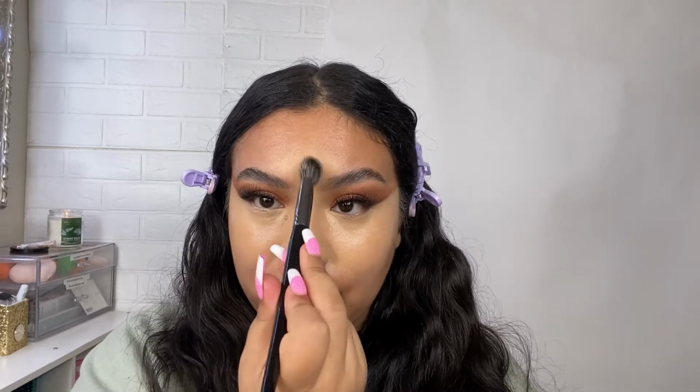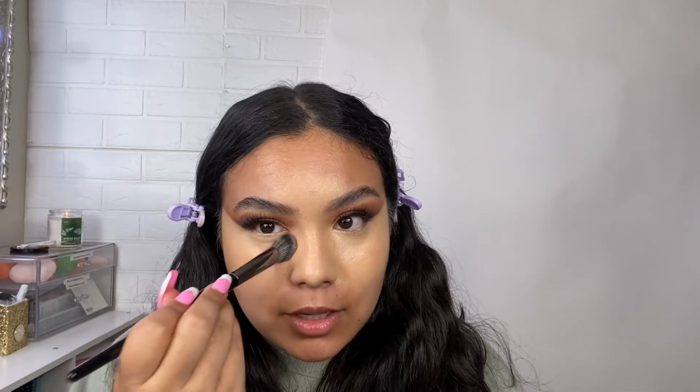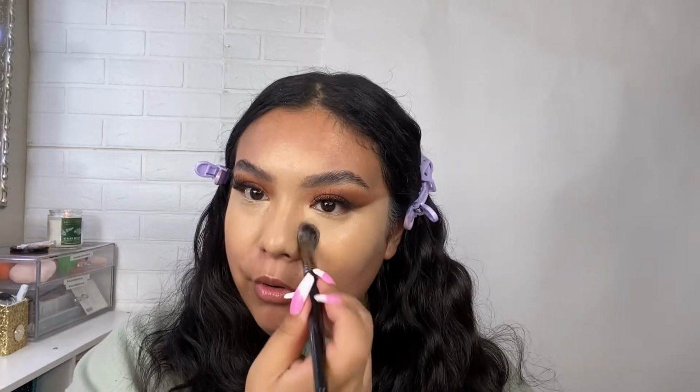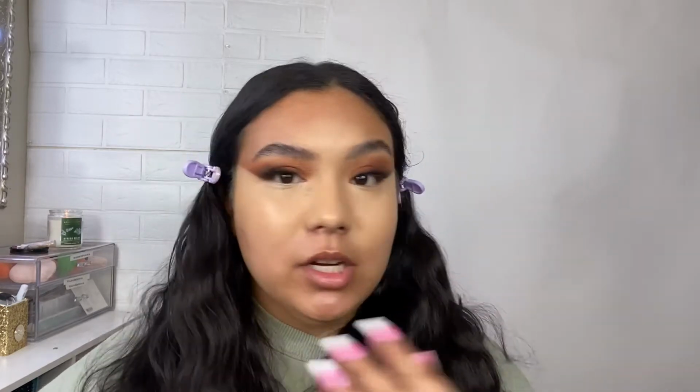Whatever I have left on the brush is where I place the rest on my nose, and then I work it up into my forehead, my T-zone, to brighten and highlight. I don't like to add extra product if I don't need to, because the more product you add throughout your whole base and cream application, the more you risk being cakey throughout the day. I'm trying to avoid that at all costs.